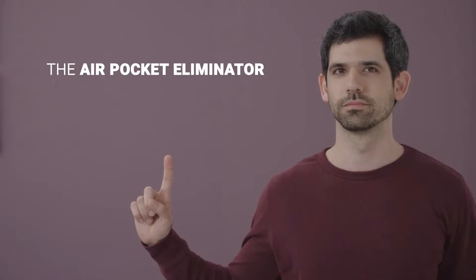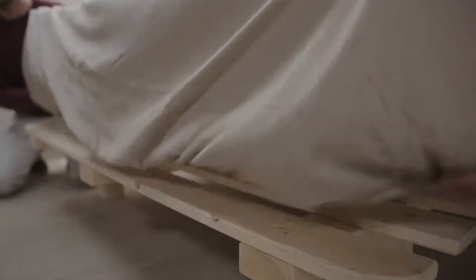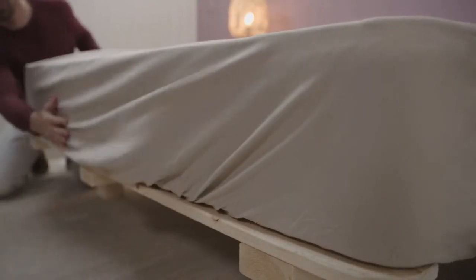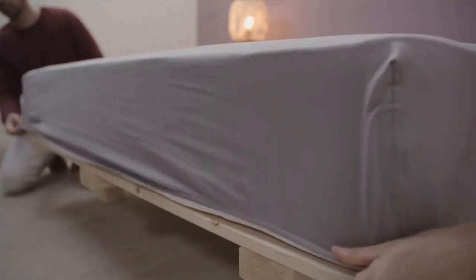Then, Jonathan added the air pocket eliminator. Jonathan realized that in regular sheets, the rubber band at the end of the sheet can cause air to be locked between the sheet and the mattress, which create an undesired puffy appearance. So Jonathan eliminated that by putting the rubber only at the corners, causing the sheet to stay tight all the time.